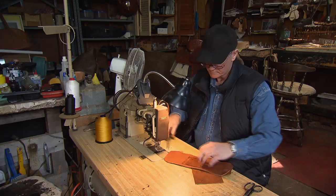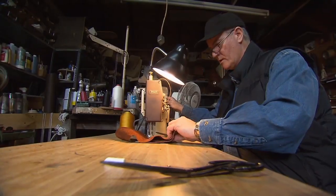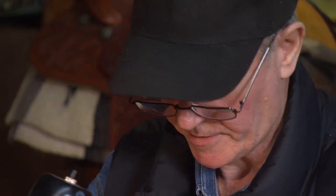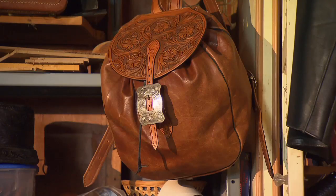But he hasn't ridden a bull or bucking bronc in years. Lankford gave up competing and got into crafting the tools of the rodeo trade. He worked in a saddle shop in downtown Nashville for about a year, but since 1970, he's been on his own, making saddles and satchels and so much more.